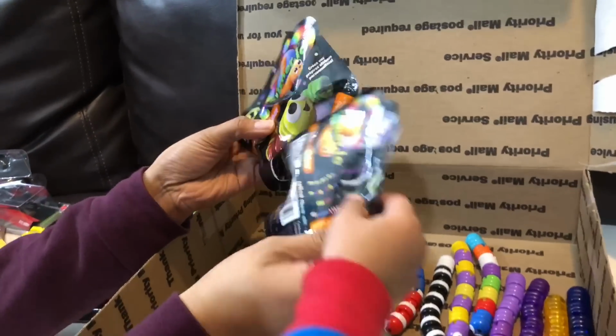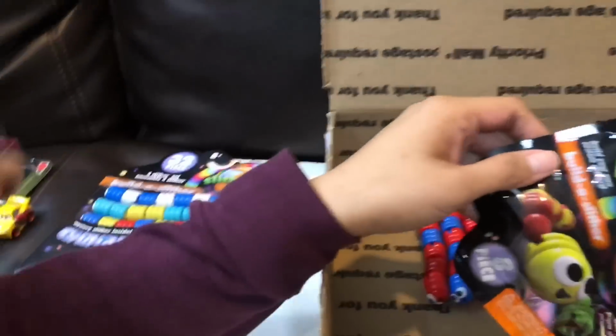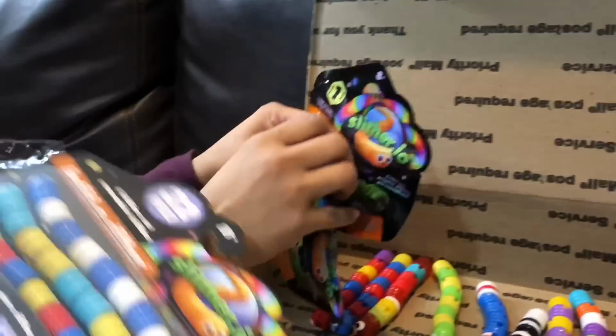Let's open this. Okay. How many does it have? Now we're just gonna open these two mini packs. And then we have one for giveaway. Choose which one you're gonna give away. Open everything. Yes. Jiggy's gonna open the big one.